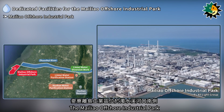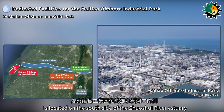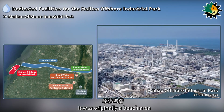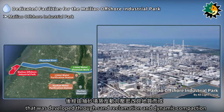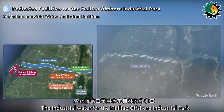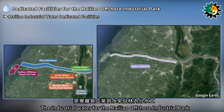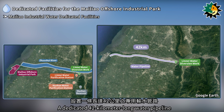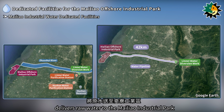The Mailiao Offshore Industrial Park is located on the south side of the Changhua River estuary. It was originally a beach area that was developed through sand reclamation and dynamic compaction. The industrial water for the Mailiao Offshore Industrial Park comes from the Linnei Water Diversion Works. A dedicated 42-kilometer-long water pipeline delivers raw water to the Mailiao Industrial Park.